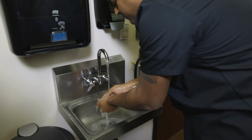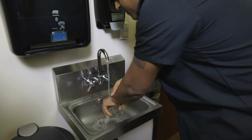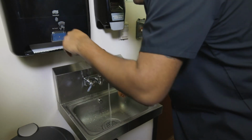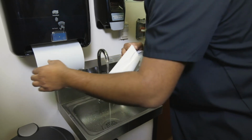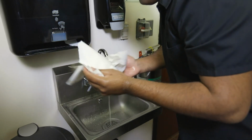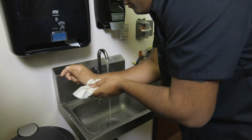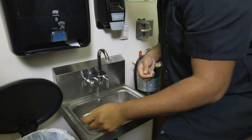After scrubbing, rinse your hands thoroughly under clean running water. Next, dry your hands with a paper towel and use the paper towel to turn off the tap. Make sure to dispose of the towel in a trash can without touching the can.